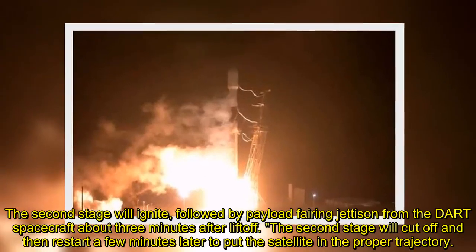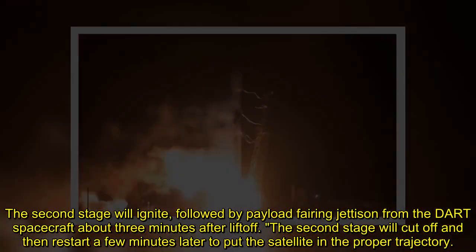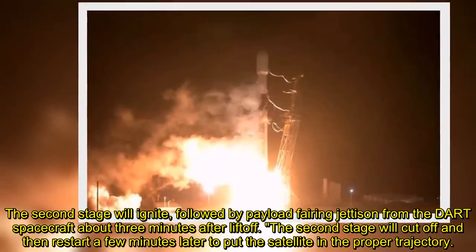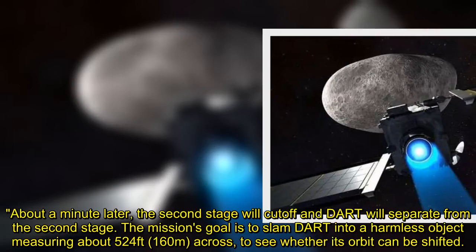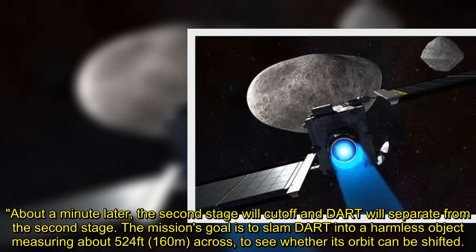The second stage will ignite, followed by payload fairing jettison from the DART spacecraft about 3 minutes after liftoff. The second stage will cut off and then restart a few minutes later to put the satellite in the proper trajectory. About a minute later, the second stage will cut off and DART will separate from the second stage.